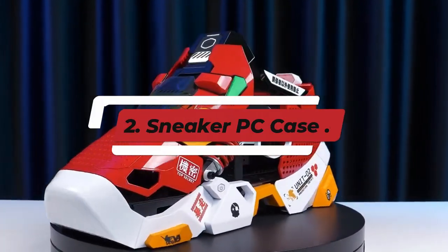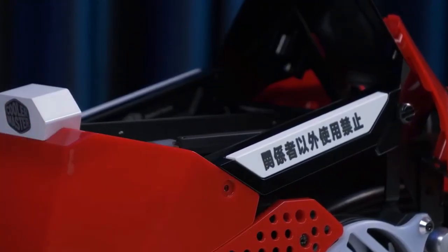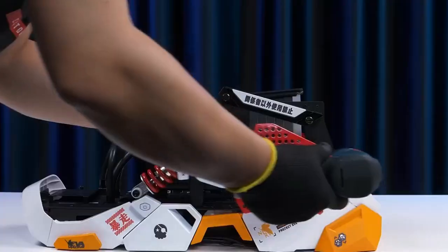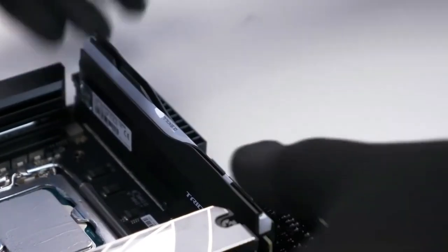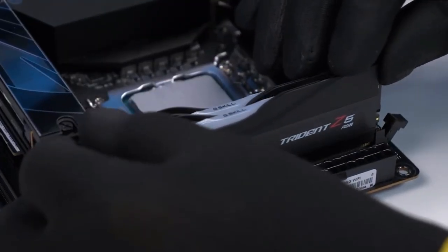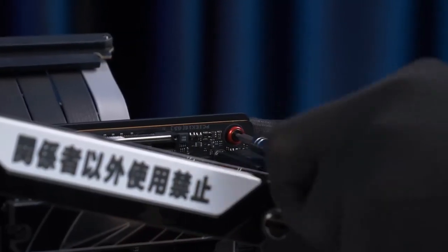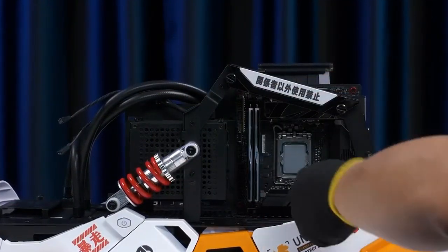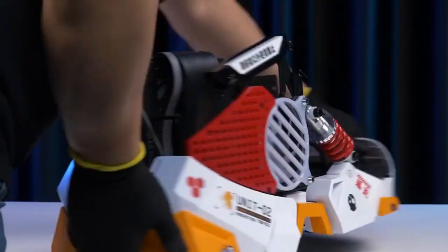2. Sneaker PC Case. The Sneaker PC Case is a unique and eye-catching computer chassis that combines the world of gaming and sneaker culture. Designed to resemble a stylish sneaker, this case appeals to gamers and enthusiasts who appreciate aesthetics as much as performance. Its innovative design features sleek lines, vibrant colors, and intricate detailing, making it a statement piece for any gaming setup. Beyond its visual appeal, the Sneaker PC case offers practical functionality.